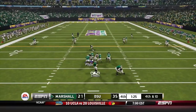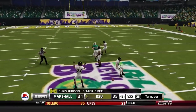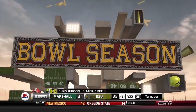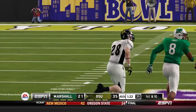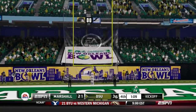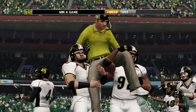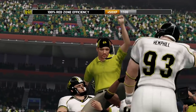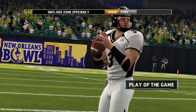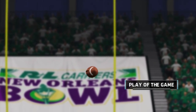1:28 left to go. Chase Litton drops back. He's looking for somebody. He's got nothing. And that was 4th down, guys. That is a turnover, so Chad Hudson makes a good play there and gets the football back, right? Get the football back off the turnover, kick a field goal. They didn't use all their timeouts and really just put this game out of the reach of the Marshall Thundering Herd. And yeah, Daytona State gets the win, guys.